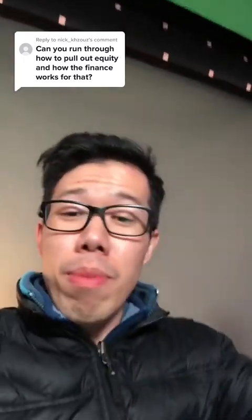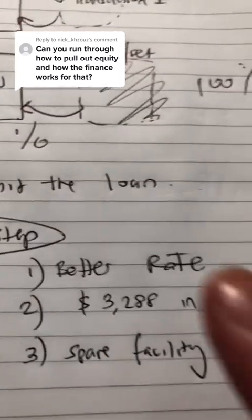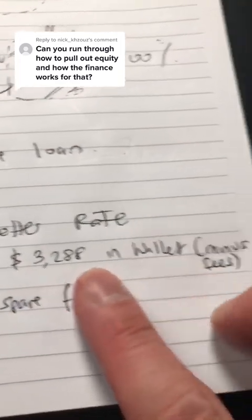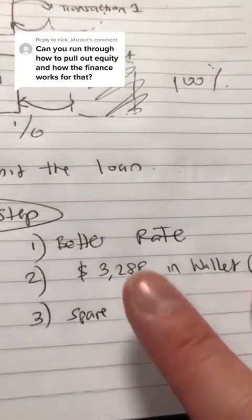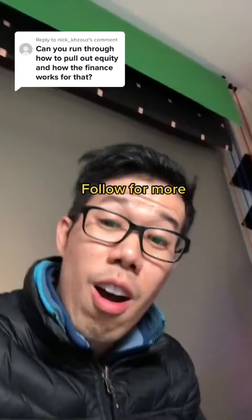Bada bing, bada boom. A few moments later, which is the final step, the client gets a better rate with HSBC versus Rams. They got some cash back in their wallet minus some fees, so about $2,800 plus in their wallet, and they got a spare facility to use. Hopefully that answers your question.